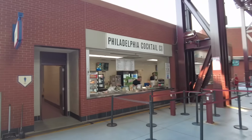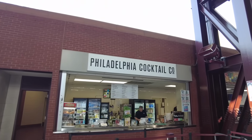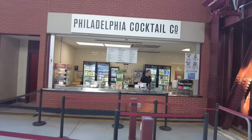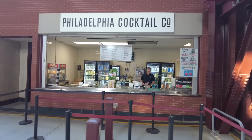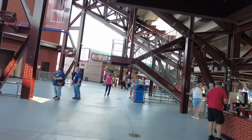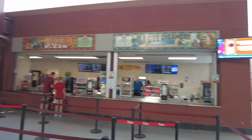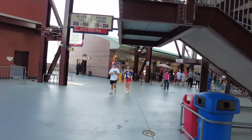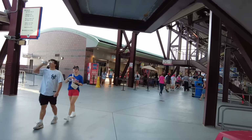Now, they don't have a fancy cheesesteak up here. It's very generic. But what they do have, if you go to the Philadelphia Cocktail Company, right here at section 203, 204, this is where they sell the Fandemic Brew. Only at that stand. How you doing, cuz? Right there is the only stand you could buy that. They have pizza here. It's $11.25 for like two slices of DiGiorno's. Not that great.